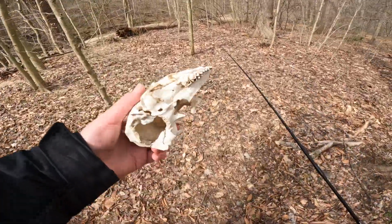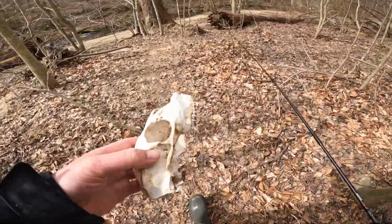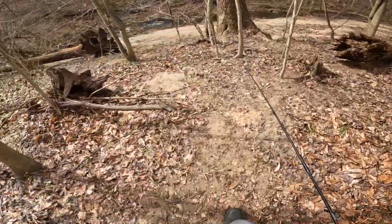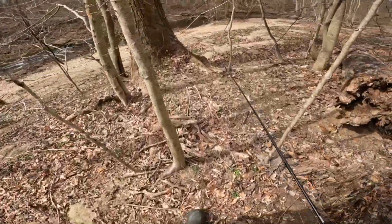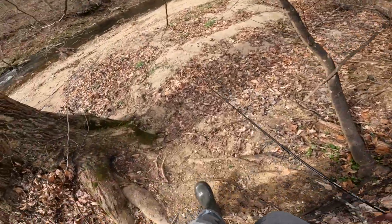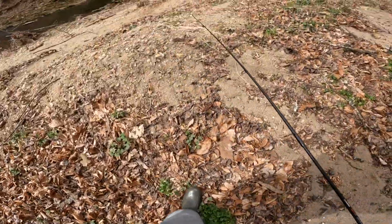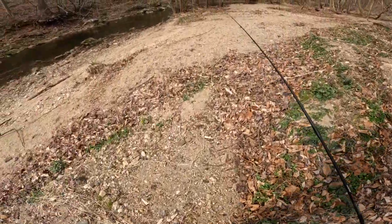Well guys, the fishing hasn't gotten much better, but I did find a part of a deer skull. That's pretty cool. But we're still trying to find our way around here. Trying to explore new spots. See what we can find.